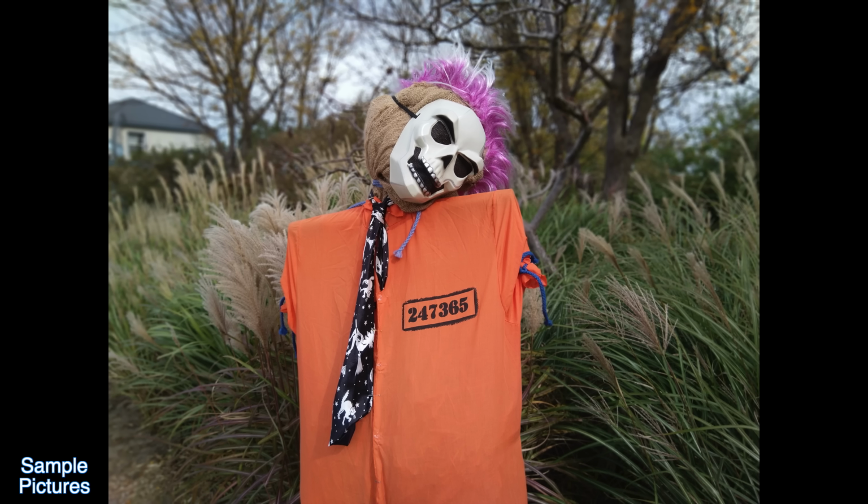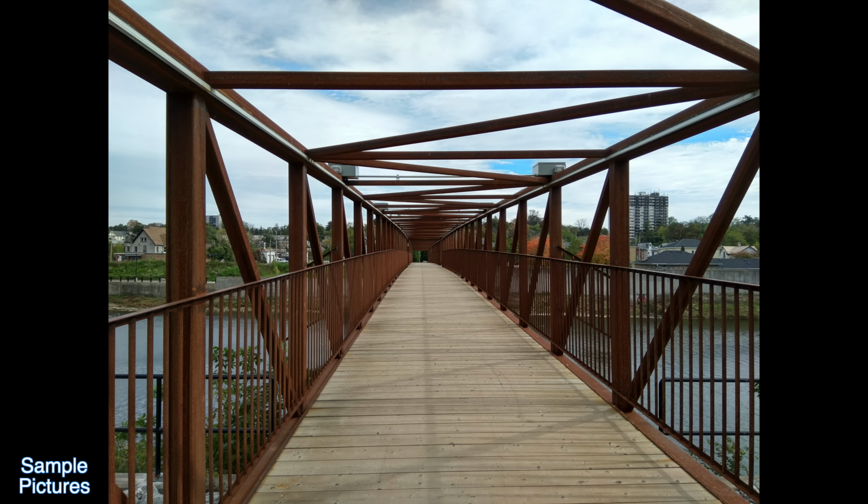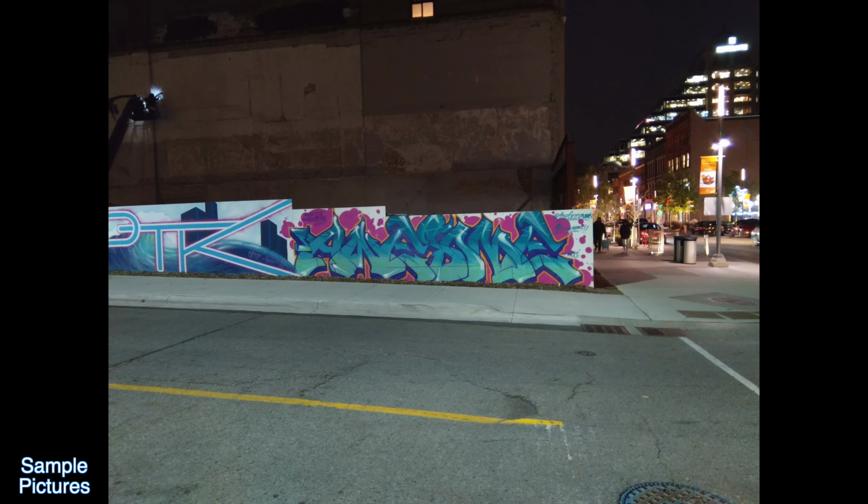So if you have plenty of light, the cameras on the back do really well. Even the edge detection is pretty good around subjects if you're taking pictures with the portrait mode, but as soon as you don't have enough light, the pictures are becoming a bit blurrier and a bit out of focus. But that's the case with a lot of cheaper devices these days. So for plenty of light, the cameras are great. For low light, not that great.